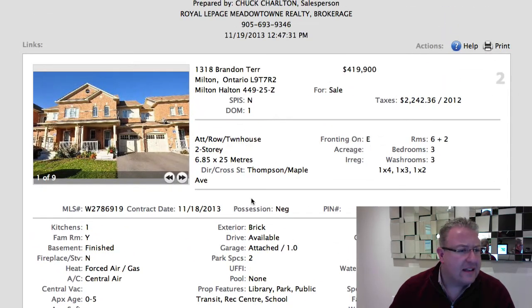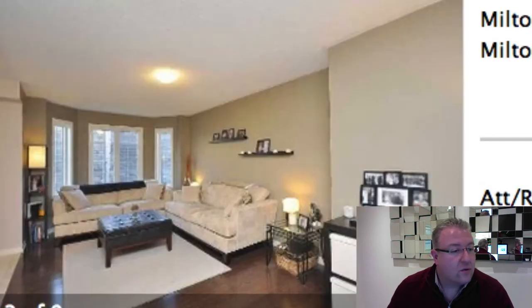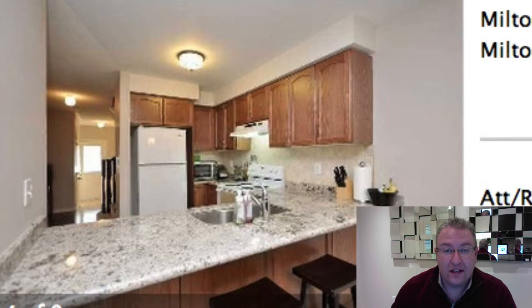So anyways, that is something, the noise factor for me. They've got walls up, but I still don't know if it would be quiet here. 1 room on your main level right here. So a lot like the Costigan one at 389 that had an offer after a couple days.